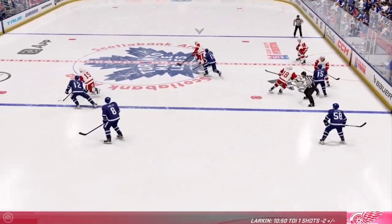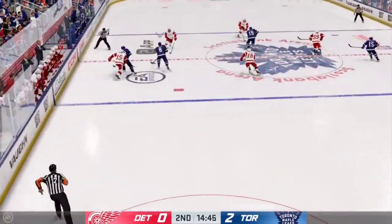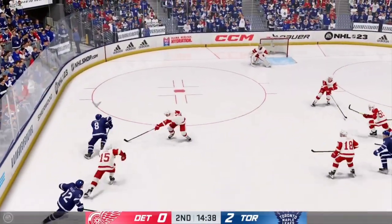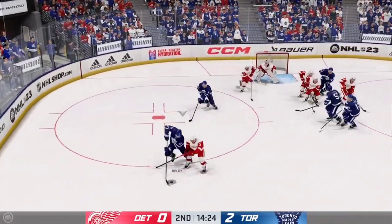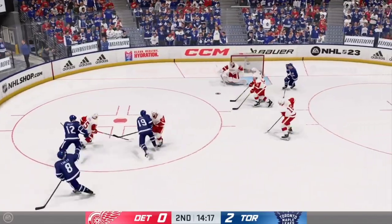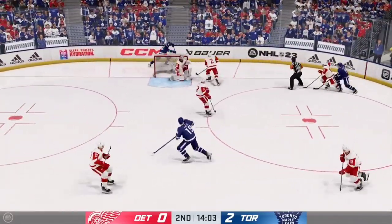Detroit's won the draw and they take possession here in the open ice. The Leafs take possession in the defensive end, looking to make something happen along the boards. Nice pass. Moves it to Taves. Shuts him down. Picked up along the wall by Nyquist.